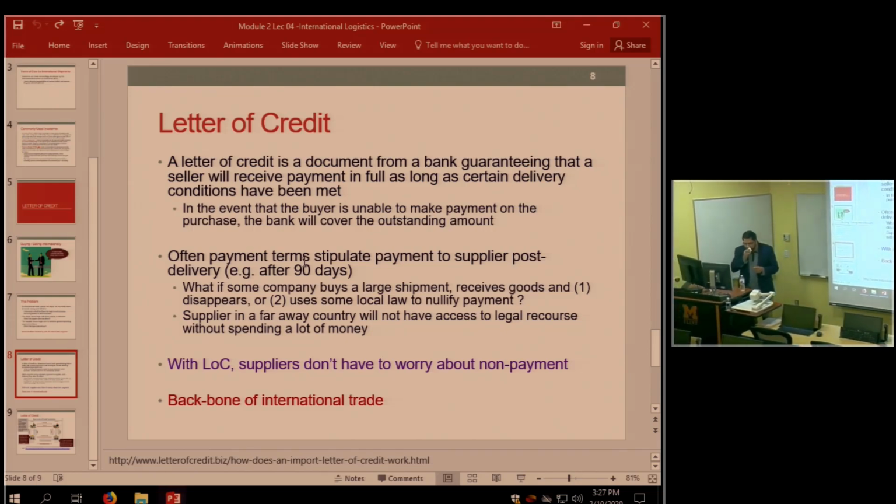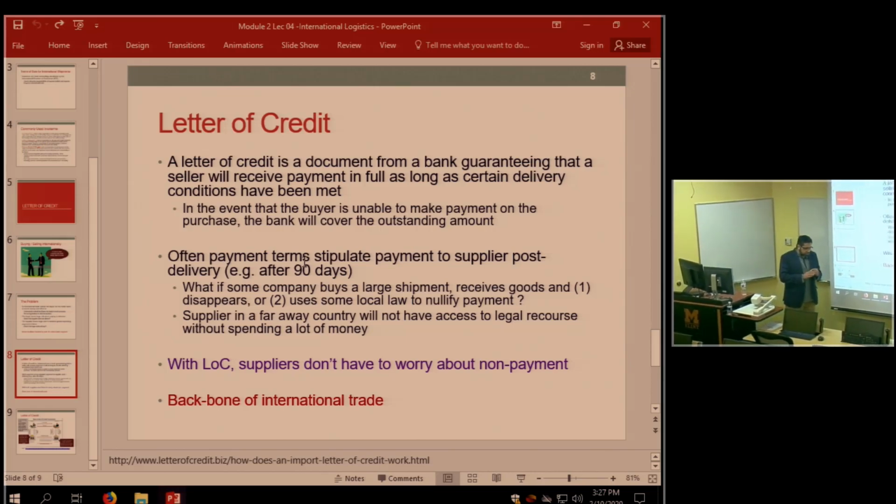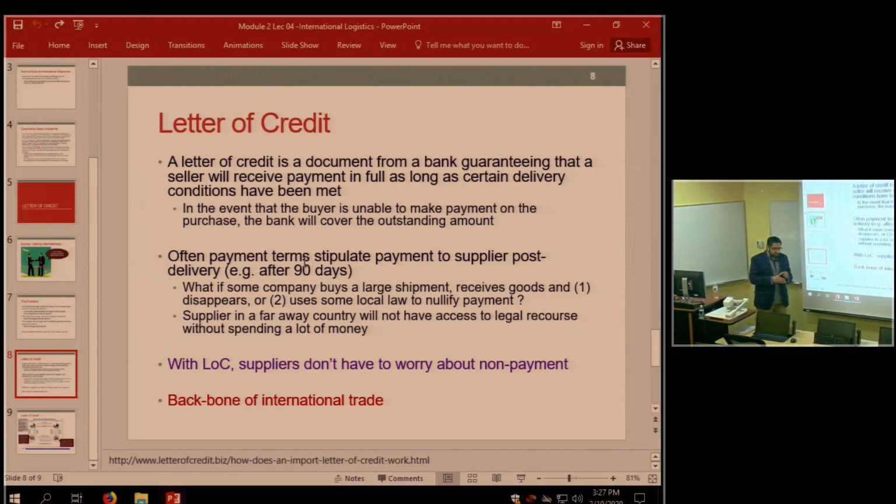So letter of credit is the backbone of international trade, and it's a document from a bank guaranteeing the seller that a payment will be made to the seller if certain conditions are met. Usually the conditions are that the seller will give the product to a carrier company and take the bill of lading and then give the original bill of lading to us, giving us proof that they have shipped the goods in good condition, and then the payment can happen.